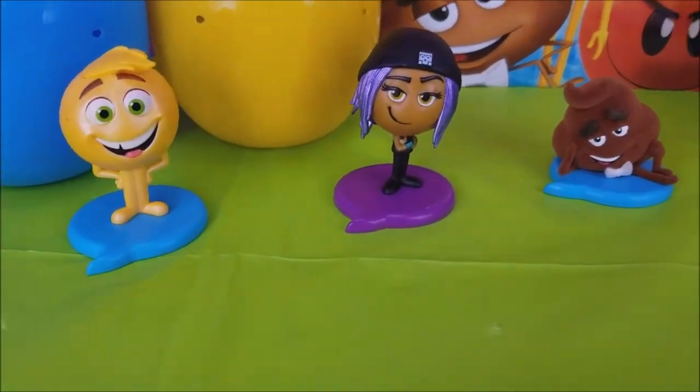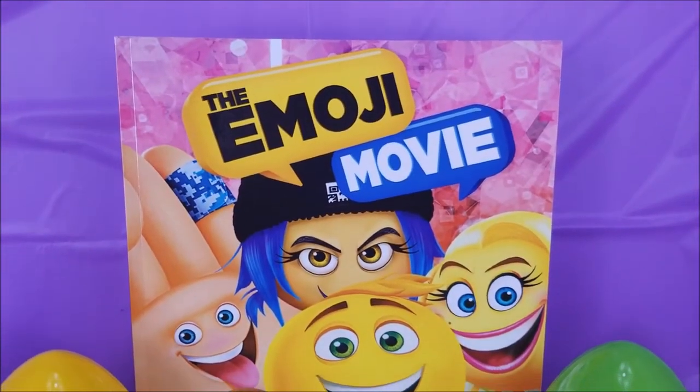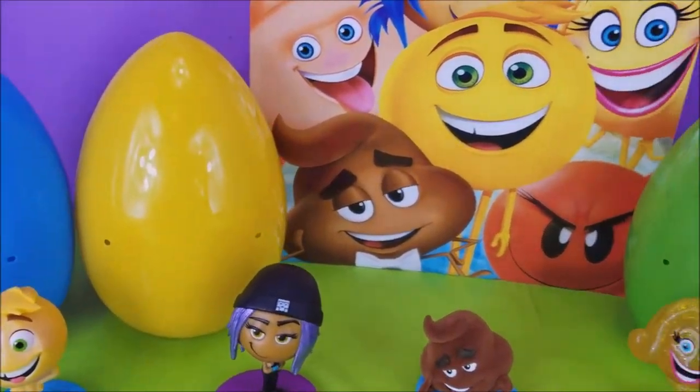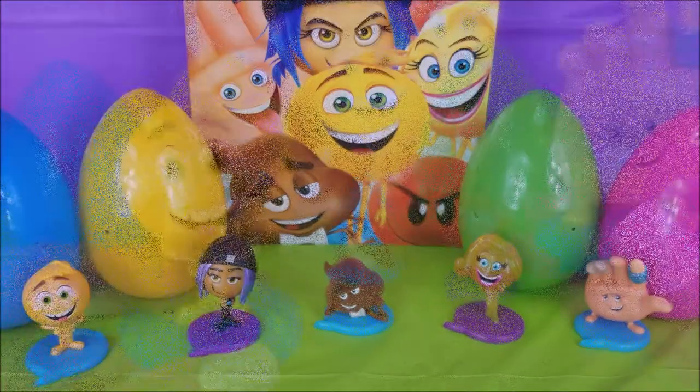I have some of the Emoji Movie crew here with me, and we're going to be coloring in the Emoji Movie coloring book, as well as opening up some of these surprise eggs. Hope you're excited to see what's inside.